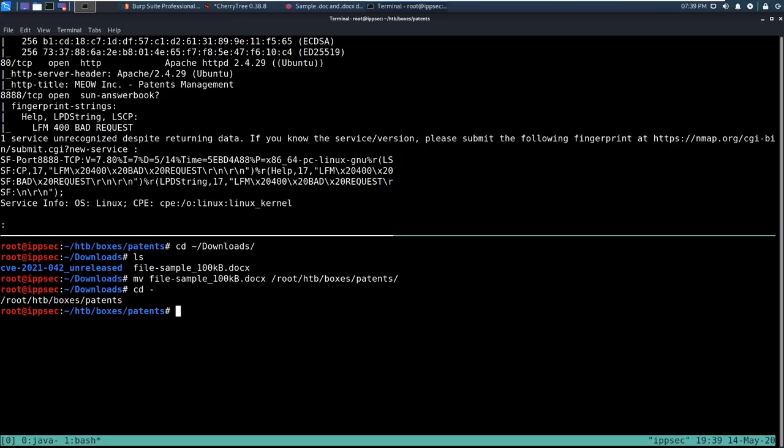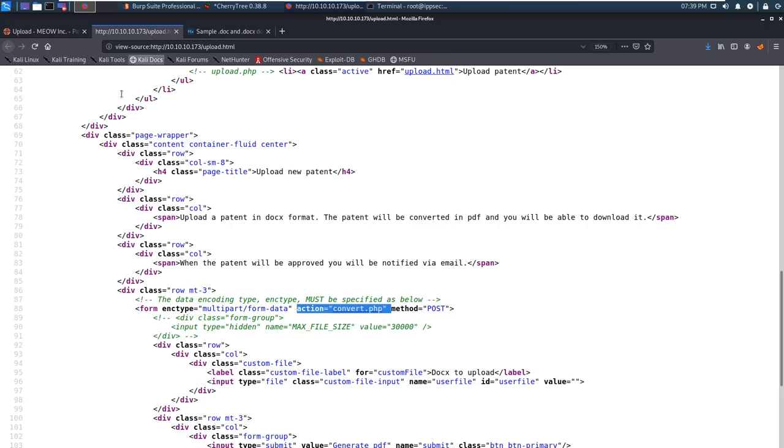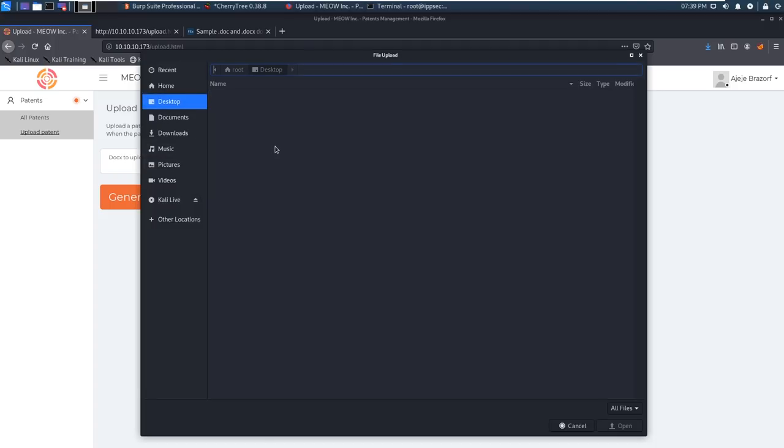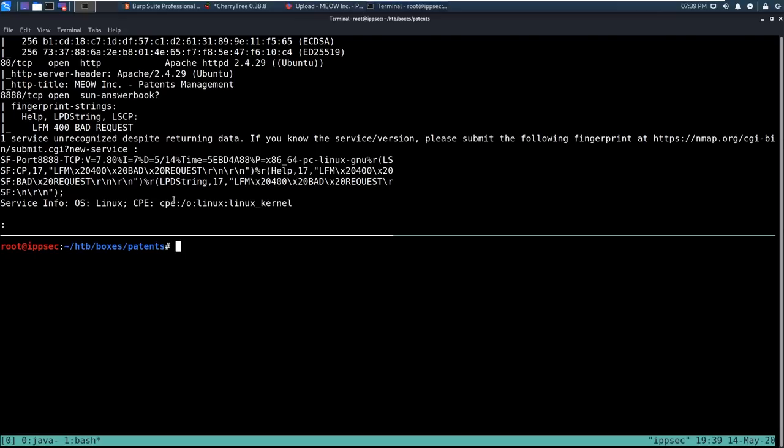CD dash to go to my previous working directory. And we got a sample file right there. So let's upload that. Going to upload, click browse, press control L so I can type a path, root HTTP boxes patents, and select this, open.